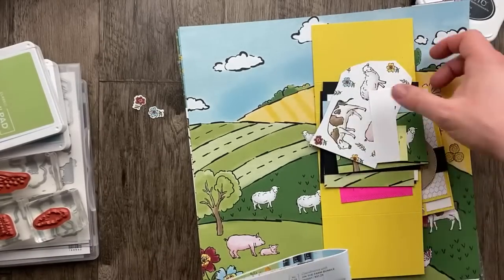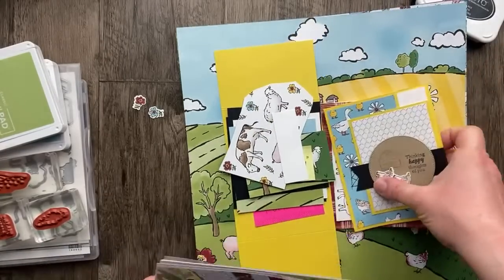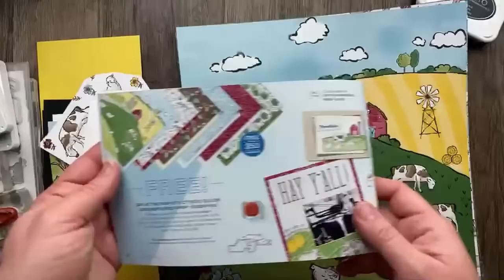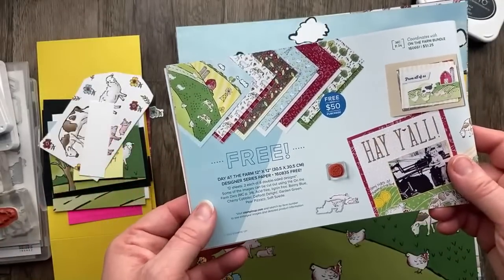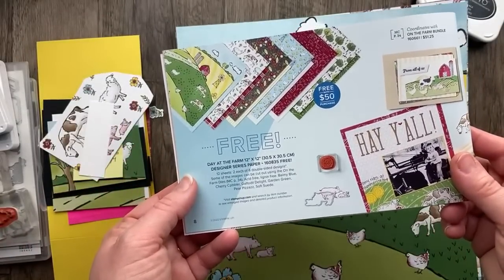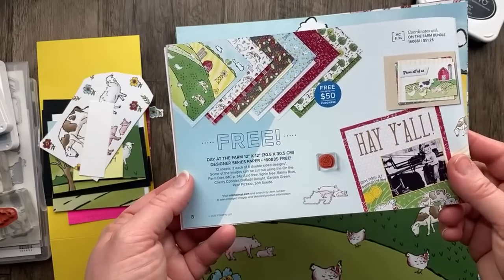So I'm going to show you the three-tier card today. I am using this designer paper. This is from the celebration book, Day at the Farm. And I have to tell you, I feel stumped on this because I'm just not sure what to do with this paper.